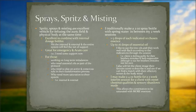I traditionally make a 2-ounce spray bottle with spraying water in between my 2-week sessions, and most of my clients will go through the 2-ounce spray bottle within that 2-week time frame. Some of them will go up to 4 weeks with that. I tend to do 1 to 3 drops of each indicated or chosen essence, and I'll do 3 drops for those people who need more saturation, and 1 drop for those who are more sensitive to the essences and react very strongly after the treatment.